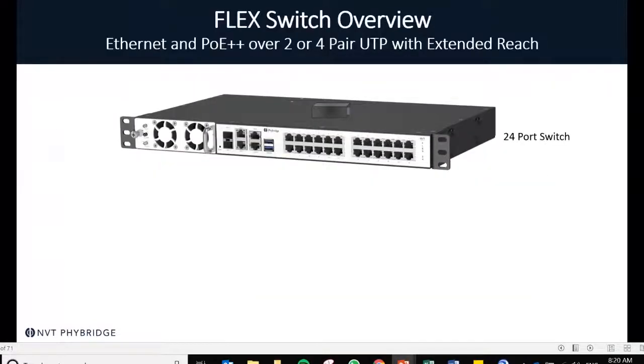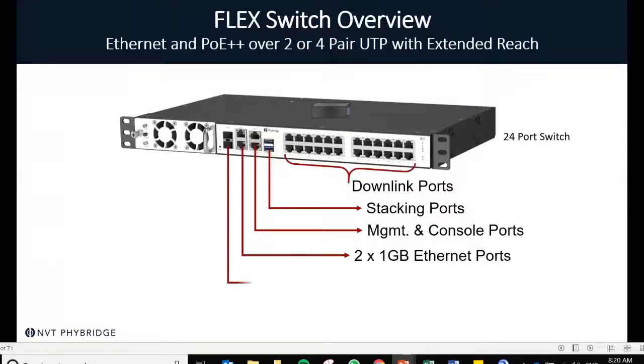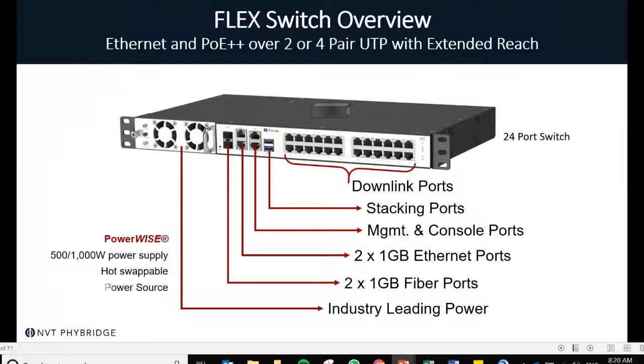Okay. The Flex switch, just like the other Chariot products, has 24 downlink ports, stacking ports, management and console ports. It has 2 gigabit Ethernet and 2 gigabit fiber ports, and exactly the same features when it comes to power: 500,000 power supply, hot swappable AC/DC, power sharing, and power management.